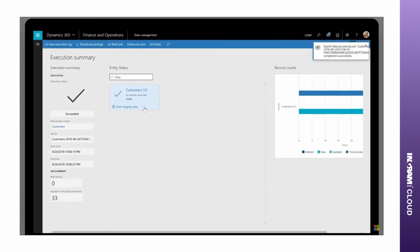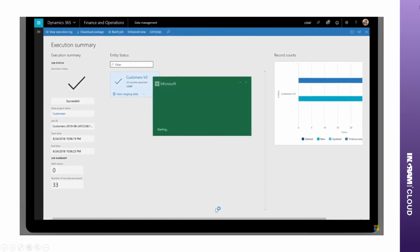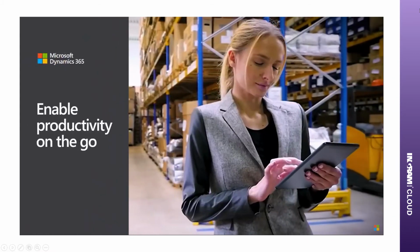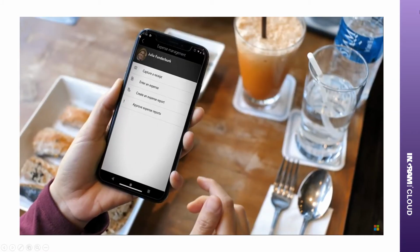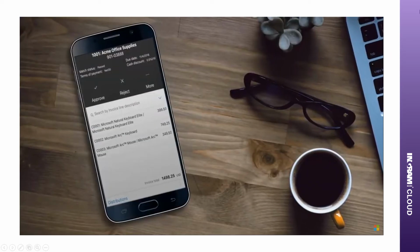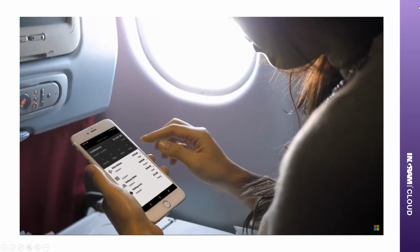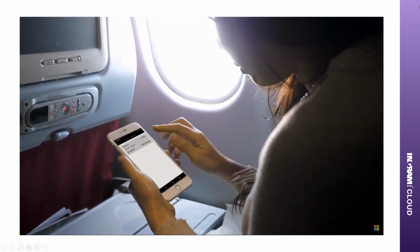Dynamics 365 Finance tightly integrates with Office 365, enabling you to work efficiently with Outlook, Skype, and Excel. Dynamics 365 Finance empowers productivity on the go with mobile apps like expense management, vendor invoice approvals, vendor collaboration, and more. These apps also work in offline mode for environments with low or no connectivity.